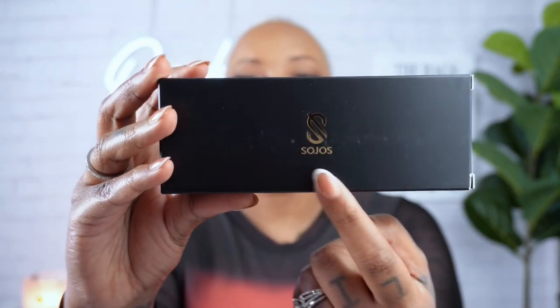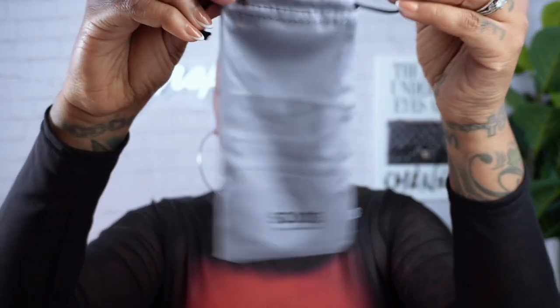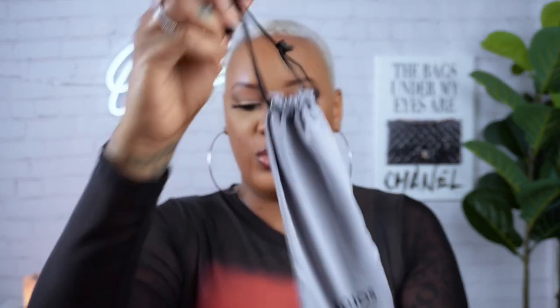But first, when you get your glasses, they will come in a black box with the gold writing Soho, a logo on the box. It would also come with a dust bag for your glasses. On the dust bag, it says Soho, see the extraordinary. That's cute. And you would get a little wipe to clean off your lenses. And also, if you get a pair of polarized glasses, they will send this little card so you can see that they are polarized. I have 2 pair of polarized sunglasses.